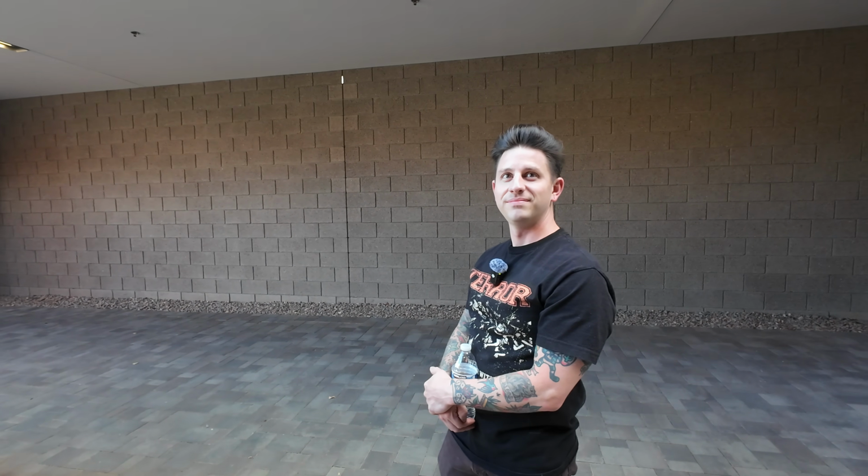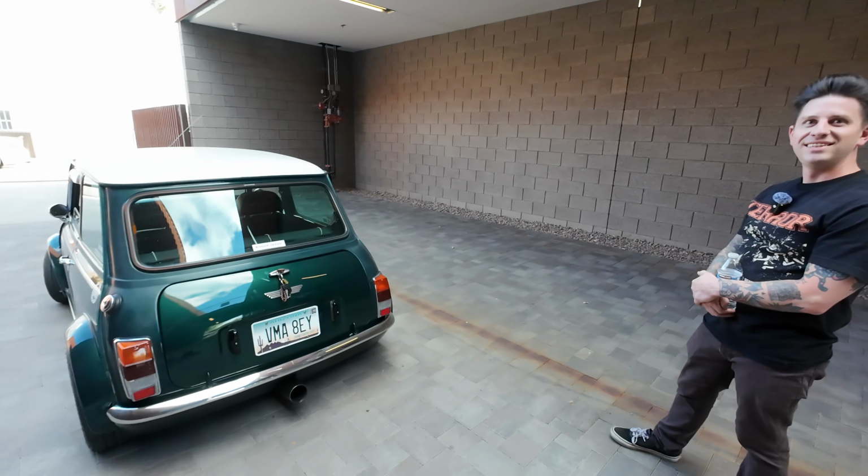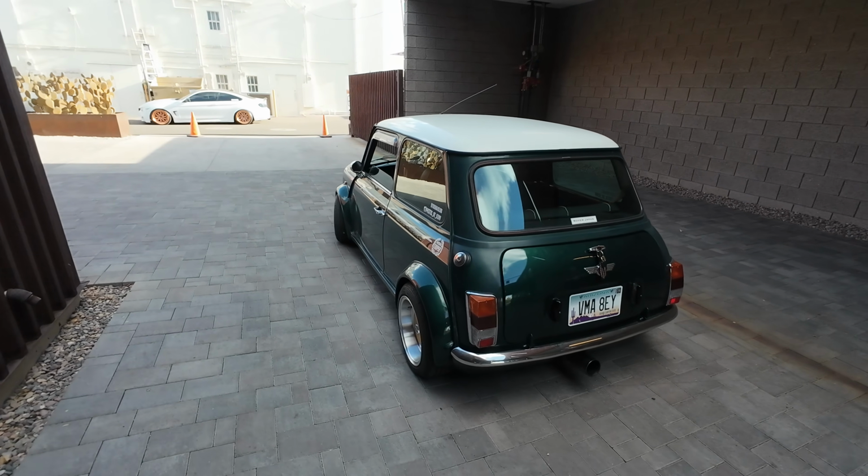I mean, and then Europe, small car makes sense. Oh, yeah. Tiny roads. Yeah, well, it was meant for a city commuting car. Right. Which is crazy to think for how tiny they are. Yeah. It's so cool. You can fit four six-foot people in this.